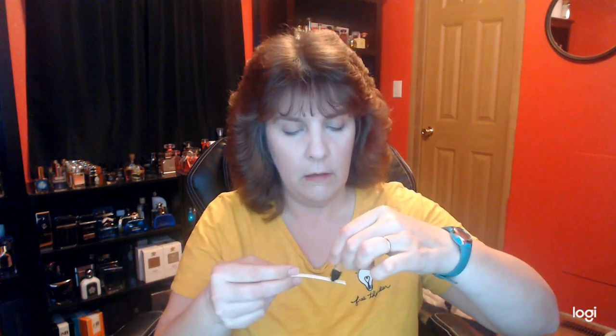The next one that I have from this collection is called Cuir Noir, which basically is black leather. Let me go ahead and get some of that on there. I have given all these a wear test. This one is considered unisex as well. I mean, it's called black leather, or Cuir Noir, but I'm not actually getting leather right now. I'm getting more of a sweet, kind of spicy, definitely more spicy in there than leather.